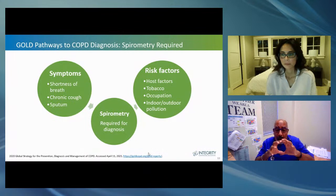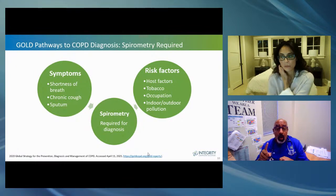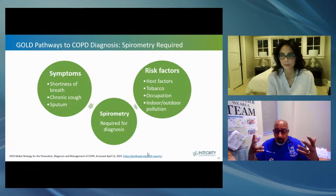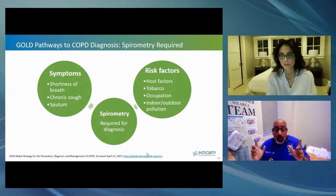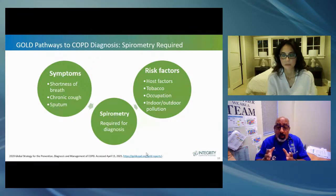So what is the pathway to make this diagnosis? How do we do it? Obviously, as we said before, symptoms. Symptoms are very important, and we have them there: shortness of breath, chronic cough, sputum production. In the context of risk factors: smokers, a history of genetic issues, family history, childhood exposures, low birth weight, or occupation. Somebody that is telling you, I work and I'm exposed to fumes. Indoor and outdoor pollution may be a risk factor. So if you put those two together, it should say to you, this patient probably has COPD, and we should, as primary care physicians, order a spirometry, because spirometry is required for the diagnosis of COPD.